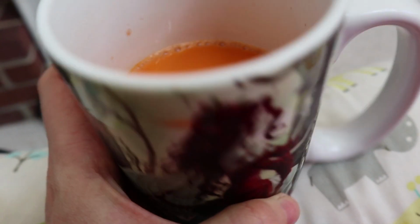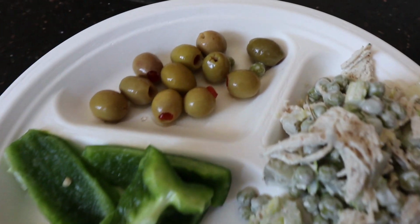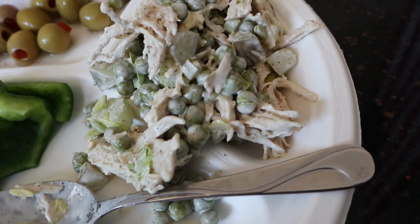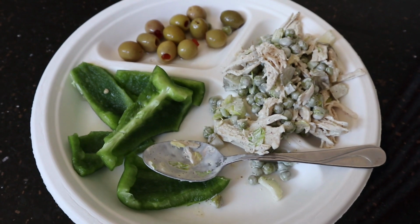So that's the second thing I'm eating today. Here is my lunch. I'm having some green olives, a bell pepper, and then keto chicken salad with peas. It's really, really good. Yum.